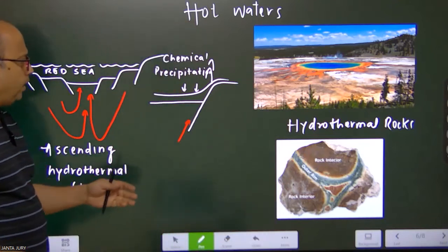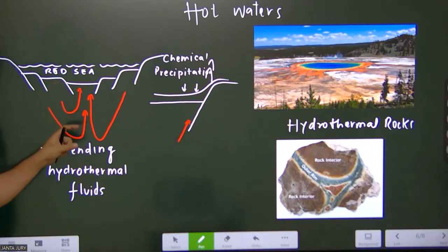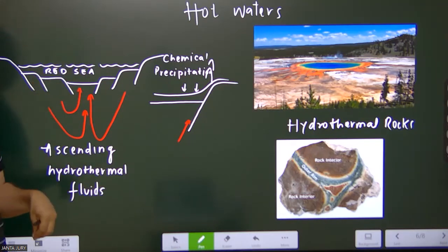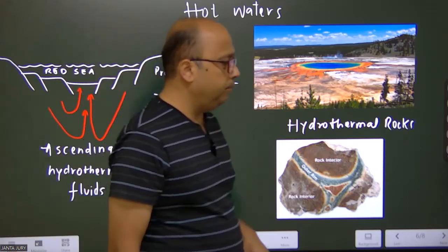You will find most of this type of rocks associated with the Red Sea. In the Red Sea, there are many points where molten magma is coming onto the surface, which makes it possible for such types of rocks to develop.